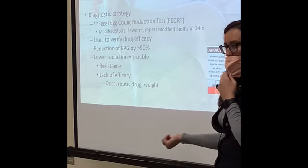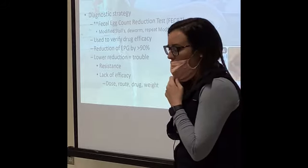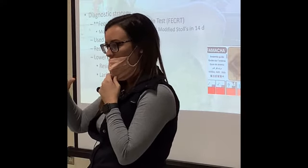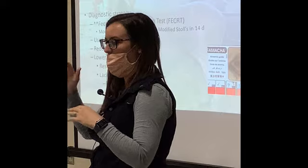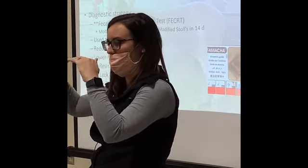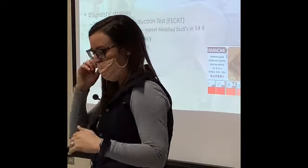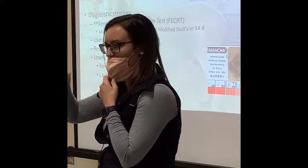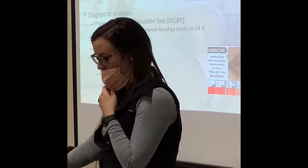And then sometimes it's a drug problem. Sometimes it's actually because some of these are oil-based, and so the drug can settle out, so if you don't shake it, the drug is not actually suspended in the oil. So you want to make sure that, this is where I always say, just read the label, because the label will tell you.